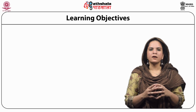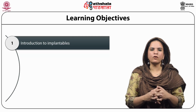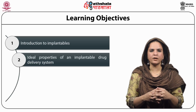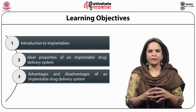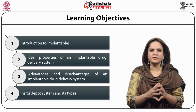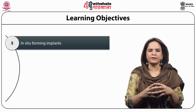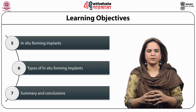We will be introducing you to the various implantable devices. We will then move on to understanding the ideal properties of an implantable drug delivery system. As a pharmaceutical scientist, we would try to appreciate the advantages and disadvantages of such systems. We will then spend enough time to understand the developments in these systems, which primarily focus on the in situ depot systems, its various types, and the in situ forming implants. Then we will go into a little detail of the various types of in situ forming implants, and then finally move to the summary and conclusions.